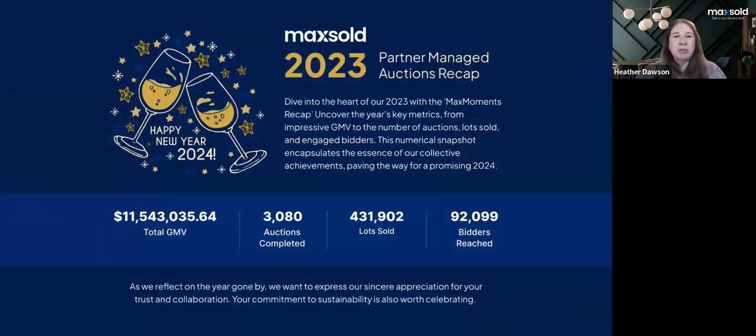Just to share with you some of our achievements from 2023 with our partner managed auctions in collaboration with our current partners that run these. We achieved well over $11 million in total sale proceeds. We completed over 3,000 partner managed auctions last year, and that is growing. We sold over 431,000 auction lots to over 92,000 bidders.